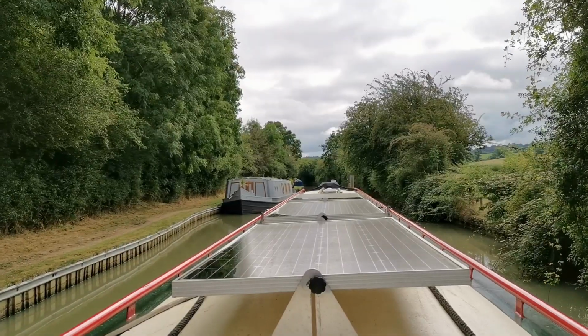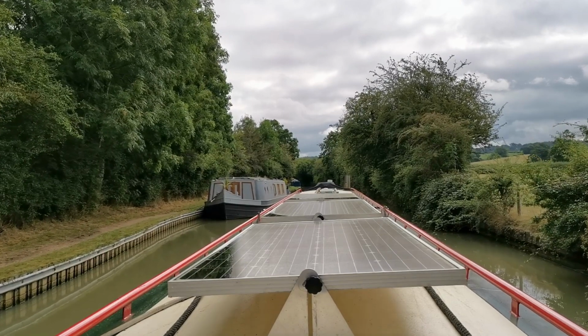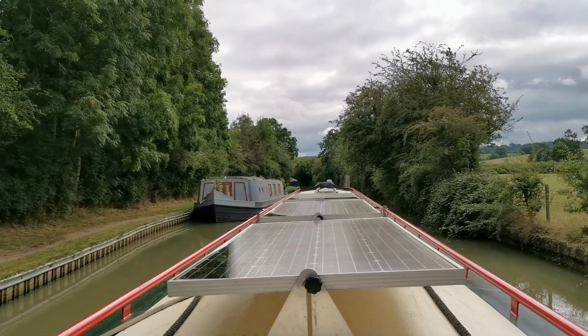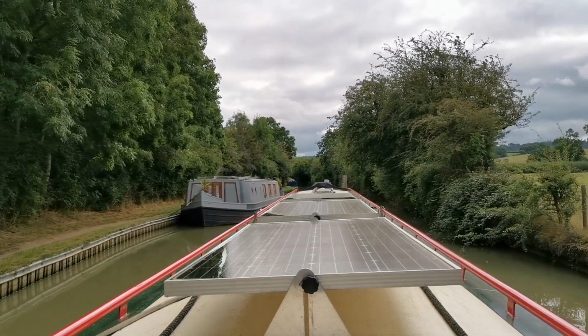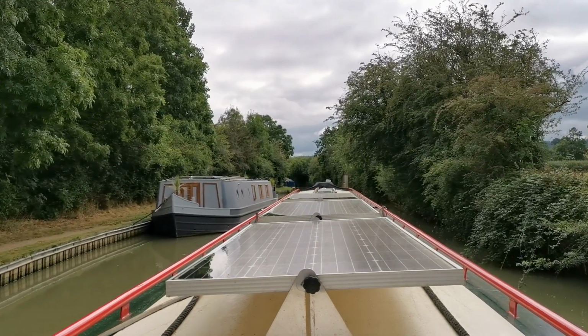Now, this is our first wide beam that we've seen in ever such a long time, because of course all the locks have been narrow locks since Banbury, really, isn't it? Yes.